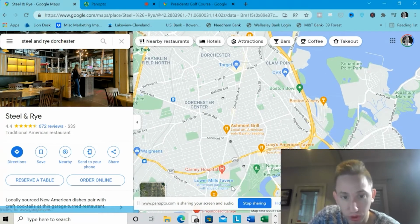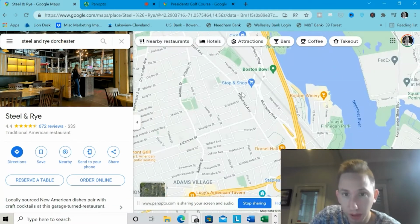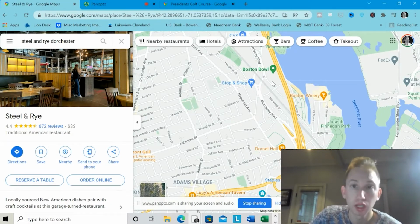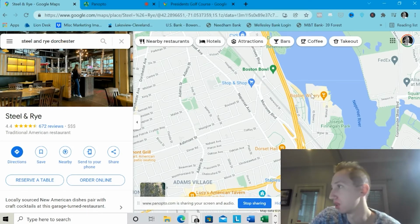Shopping wise, of course, you're still close to Star Market in Lower Mills. You're not too far away from there. You might have noticed there's also a Stop and Shop right over here as well. So you have a fair amount of different options for your grocery shopping. Lambert's Market, I mentioned earlier, is another great little spot if you're going to do some grocery shopping.